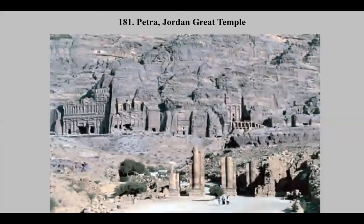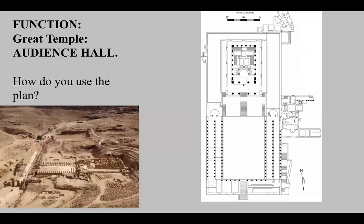Now, this is the image that's included in the image set. It's a horrible picture. It doesn't give us very much information whatsoever, but it is what it is. So I'm going to show you some better images to hopefully help you understand what it actually is, because it is not a temple. Okay, it is not a temple. It is an audience hall.